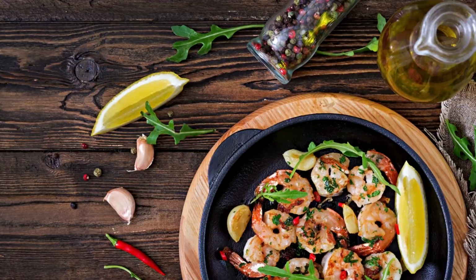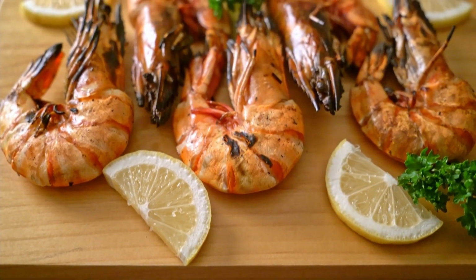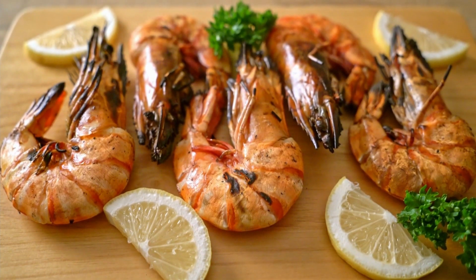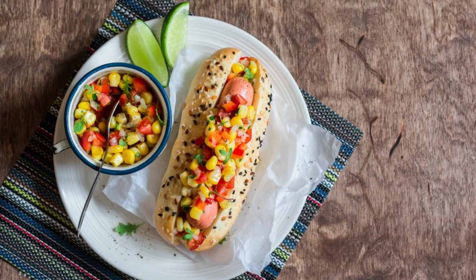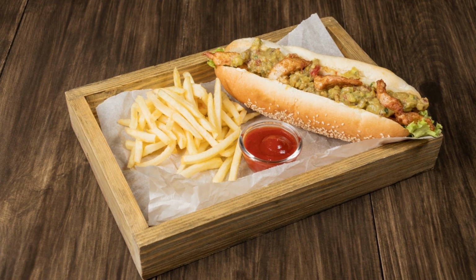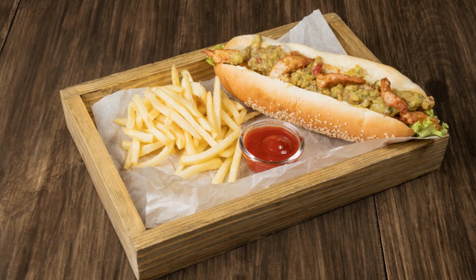5. Lemon butter prawns. In 15 minutes, this delectable supper winner will become a new family favorite. 6. Mexican-style hot dogs. We've given hot dogs a much anticipated Mexican-style makeover that'll never grow old and is ideal for feeding a crowd.